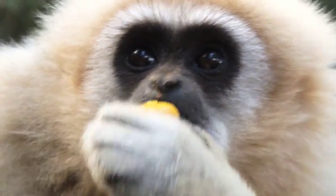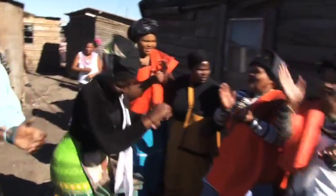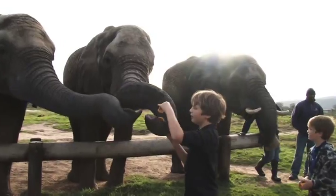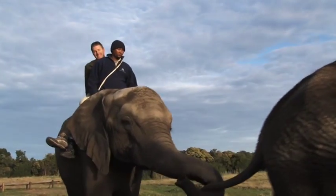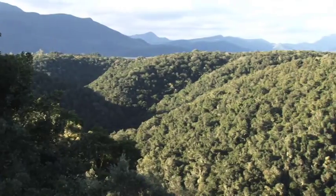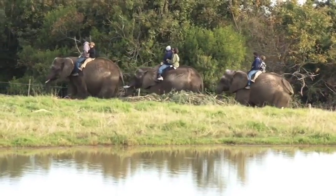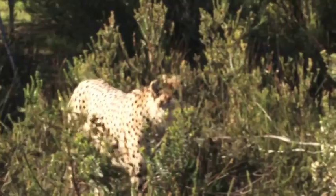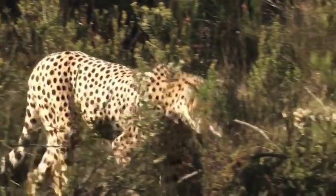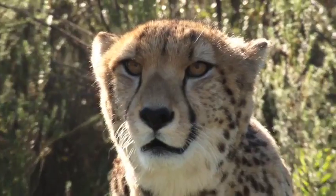South Africa is known for many things, its culture, its history, but when most people think of it, they think animals. And even here on the Garden Route, animal conservation is a big focus. The fantastic natural setting provides the perfect backdrop to the many wildlife sanctuaries in this part of the country and gives families the chance to get to know the animals better with up-close encounters.